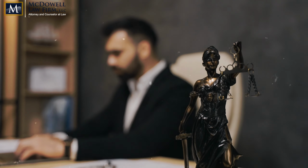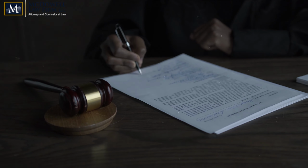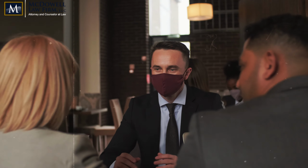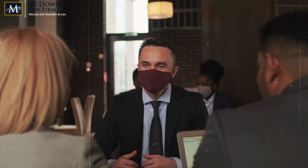In some cases, your attorney may argue that your refusal to take FSTs was not an admission of guilt, but a reasonable action to avoid providing flawed evidence. With the right lawyer by your side, the decision to refuse these tests can lead to a more favorable outcome, such as reduced penalties or even acquittal.